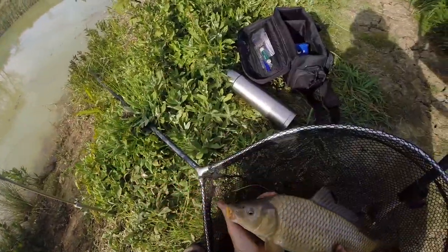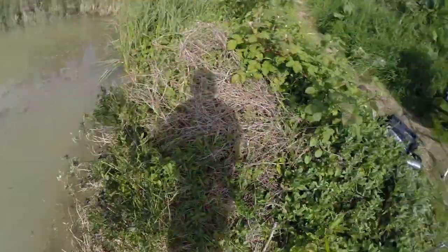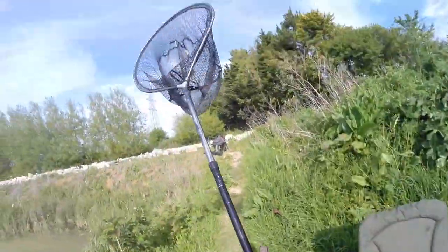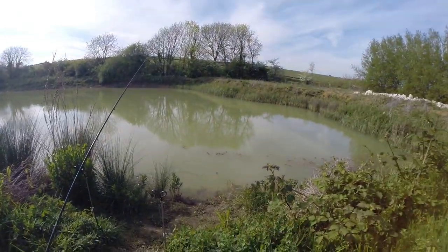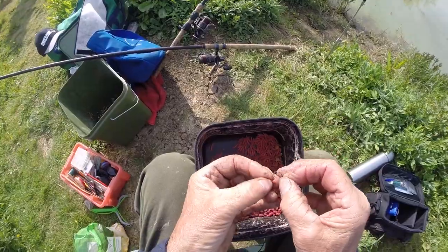Let's get this guy back. Let's get him back. Gone. Yeah, have another throw if you want. Yes, just might as well, just in case something bizarre is happening. So this is the other carp lake, which apparently there's good numbers of carp in.